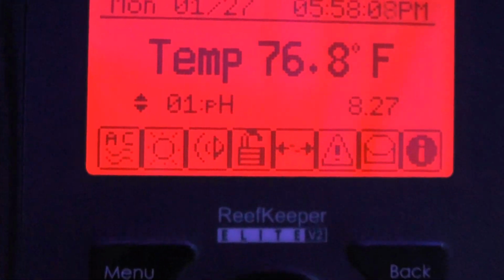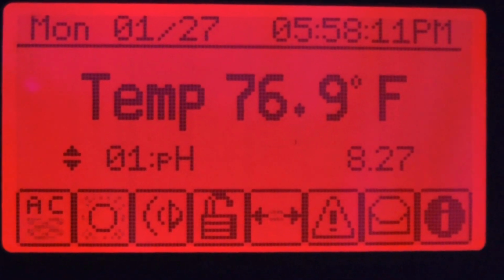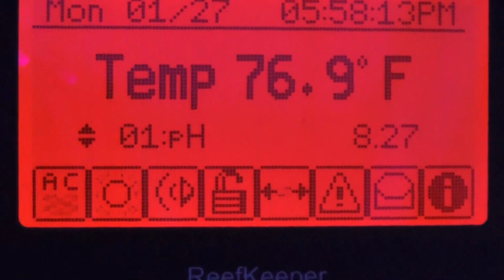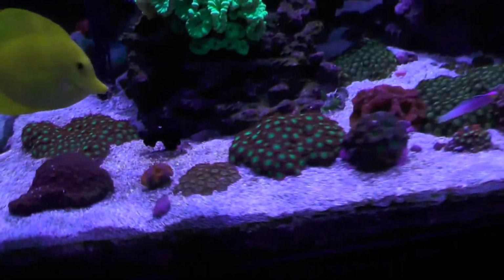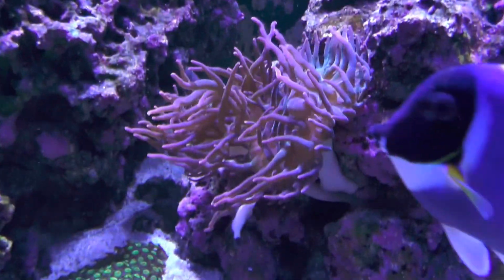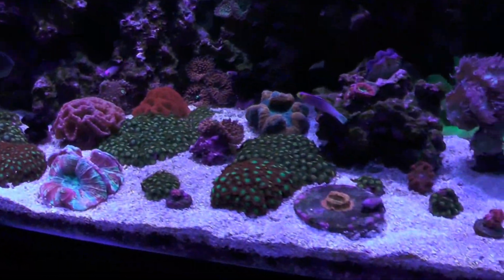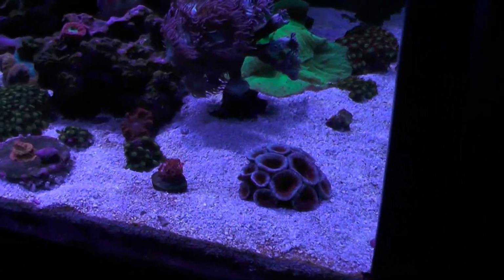In fact, I'll shoot the Reef Keeper. Let's see if it shows up on video. Yeah, it does. Look at that. 76.9, 8.27 pH right now. Not too bad. Usually the pH can get up there pretty good. Anyway, that gives you a pretty good run of the aquarium as it sits today. I'm going to do some cleanup on these rastas and get things moving.